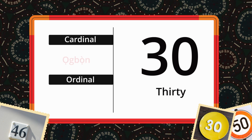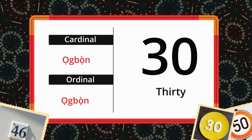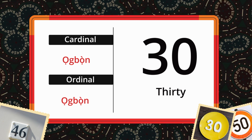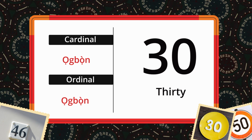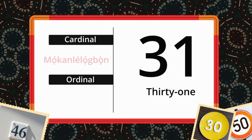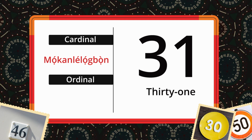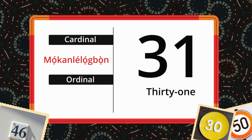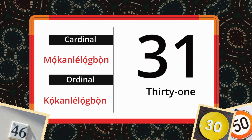30. Ọgbọ̀n. Both in cardinal and ordinal is the same thing. 31. Mọ́kànlélọ́gbọ̀n. That's kọkànlélọ́gbọ̀n. 32.